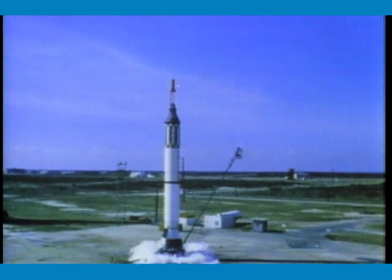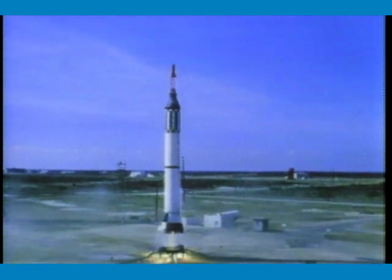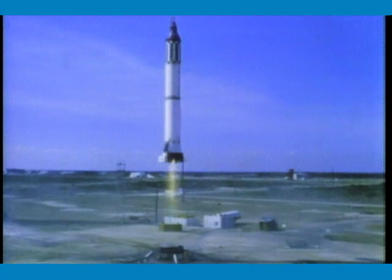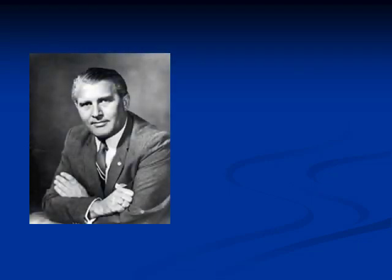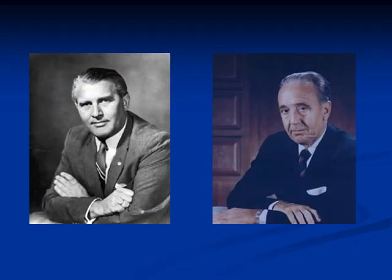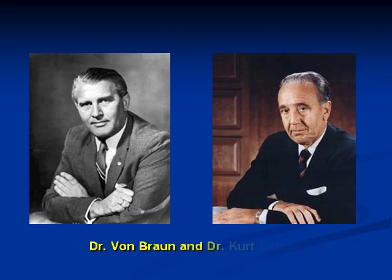I began as a summer trainee technician for the Army Ballistic Missile Agency Missile Firing Lab at Cape Canaveral in 1959. In 1960, I was transferred along with the whole von Braun rocket team from ABMA to NASA and became an employee of the Launch Operations Center that would eventually become the John F. Kennedy Space Center in Florida.